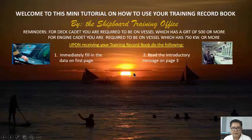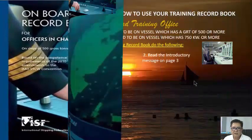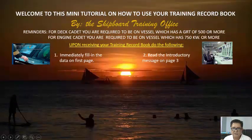So this is your logbook. This is for the deck, and this is for the engine.